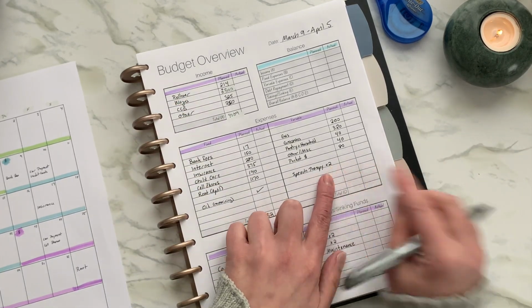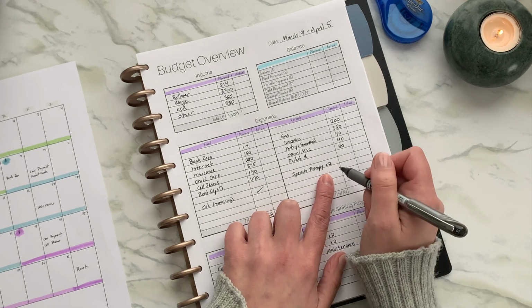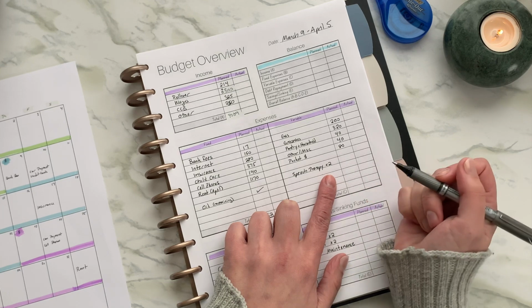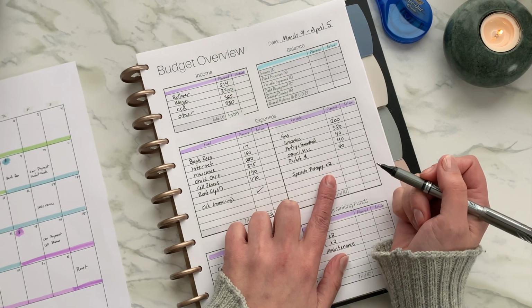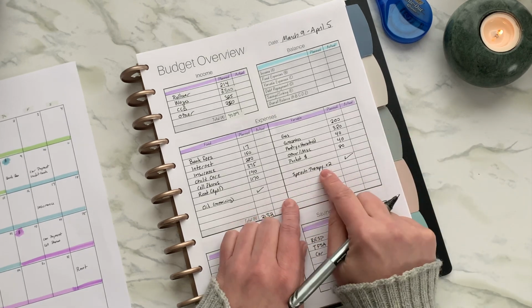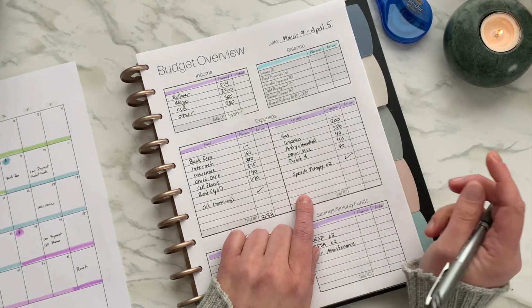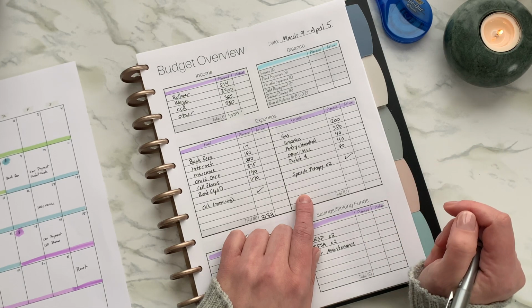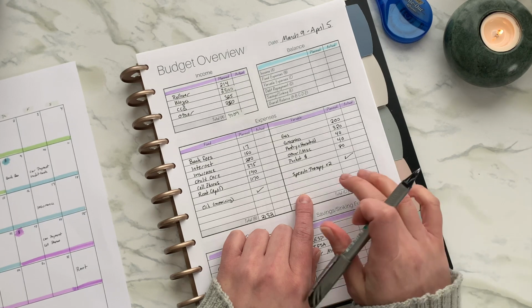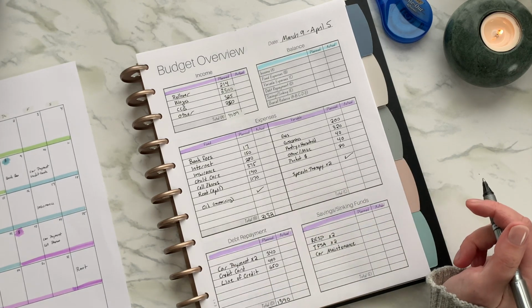We have 2 speech therapy appointments in March. However, they will both be covered by our medical coverage. So I'm just going to record that we've got them, but we don't have to pay for them until that coverage runs out, which will probably be closer to May. So for now, those are still being covered.